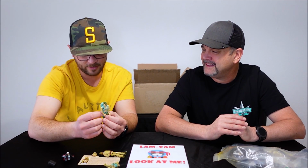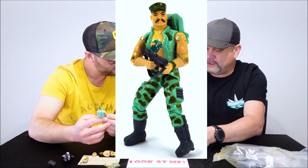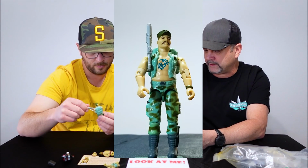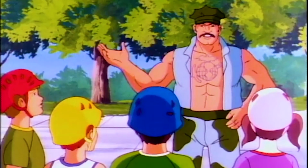Yeah, and he's also got some other big pack on his back there. Big backpack, and also he came with this weapon as well. I've got two of them. One is from the accessory pack, but this is the original weapon right here. It's some sort of grenade launcher with a gun in it, maybe like a shotgun with a grenade launcher. Really cool action figure right there. Gung Ho. And knowing is half the battle.